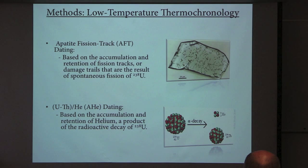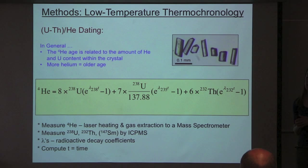For the uranium-thorium-helium system, the apatite helium system, this is based on the accumulation and retention of helium that is again the byproduct of radioactive decay of uranium. So what I did is I took each sample and I extracted and picked about 5 grains on average for each sample, packed them into platinum tubes and sent them to my friend Lindsay up at Caltech.